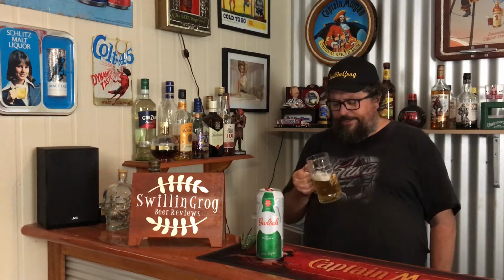Oh, that is really hitting the spot on a day such as today where it's been ridiculously hot. Yeah, this is really quenching my thirst. The body, I guess, is somewhere between light and medium, leaning towards medium. Nothing offensive about it flavour-wise. It's a very tasty brew. It's got a distinctive sort of taste about it.